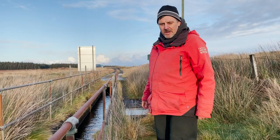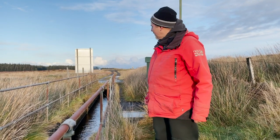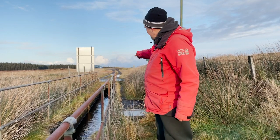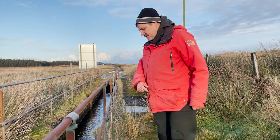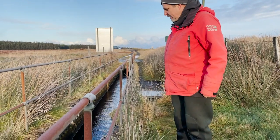Okay, so here we are at the other end of the offtake from the weir that we saw earlier on. And what you'll see here is that we actually had a pipeline taking that water from the stream and conveying it all the way down to this structure here, this channel here, which will then discharge into Dungonnell Reservoir.